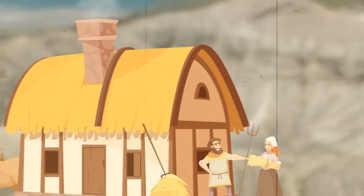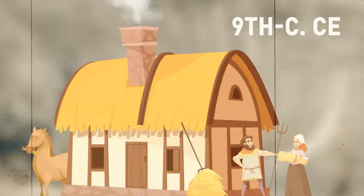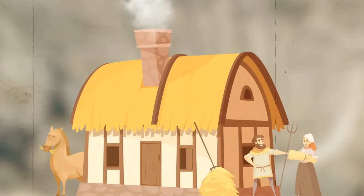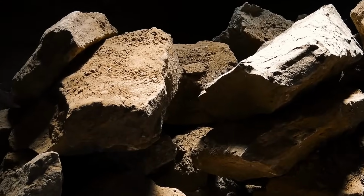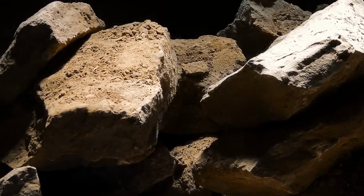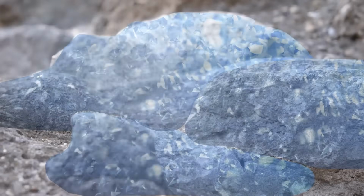When the first people came to live here, somewhere around the 9th century CE, they were positive they were settling down in a volcanic crater. They didn't know the stone they were using for construction was embedded with millions of tiny diamonds, and the origins of the crater were out of this world.